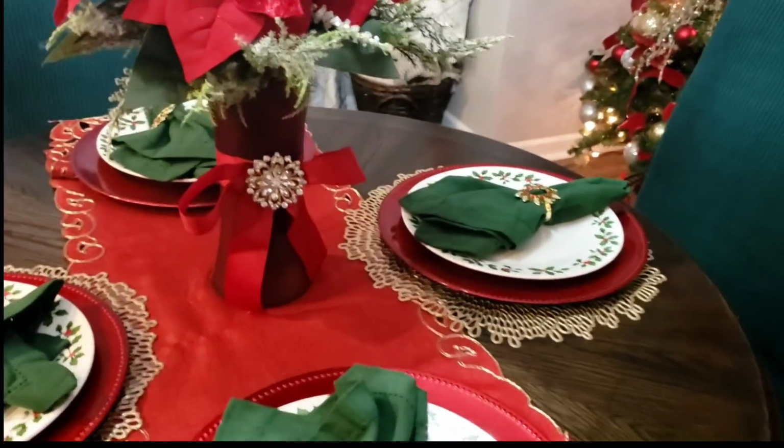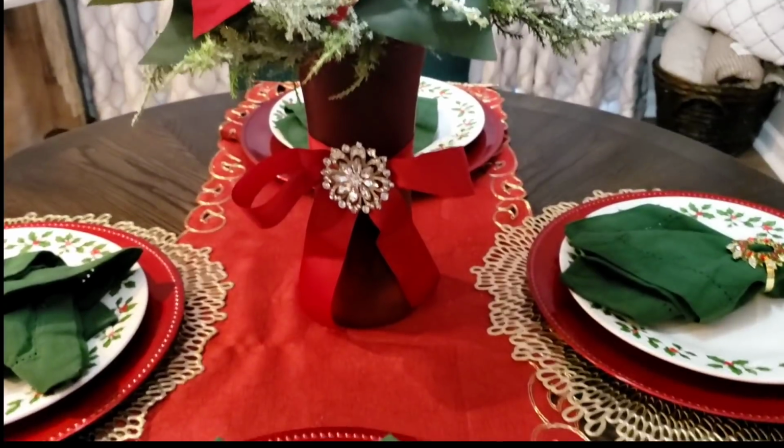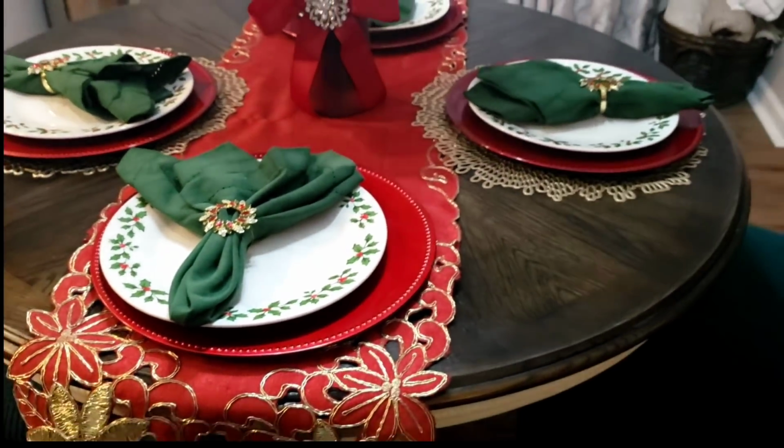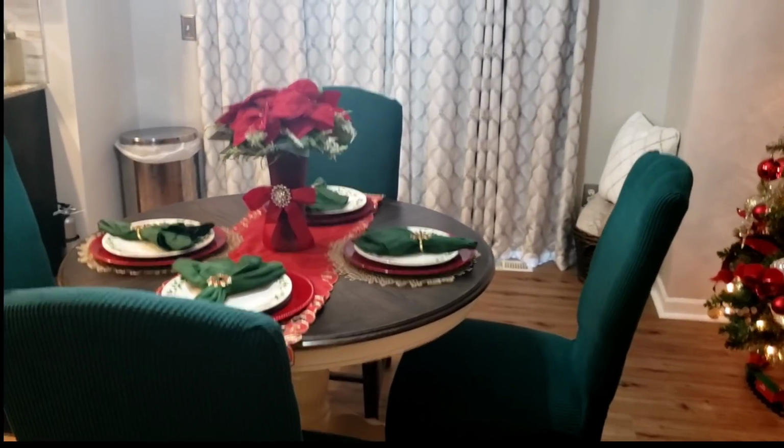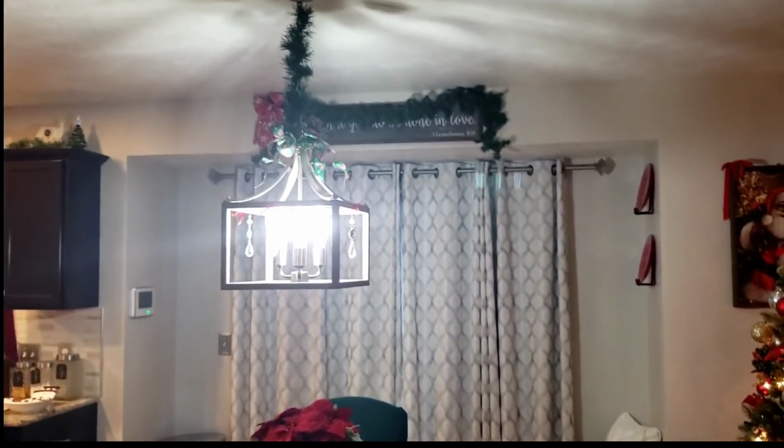And you guys, inside that vase, I did add the pine cones that have a smell to them just to give it a little bit more of a Christmas scent. So that's a tip if you guys want it to smell good. Just put some pine cones that smell good inside there.